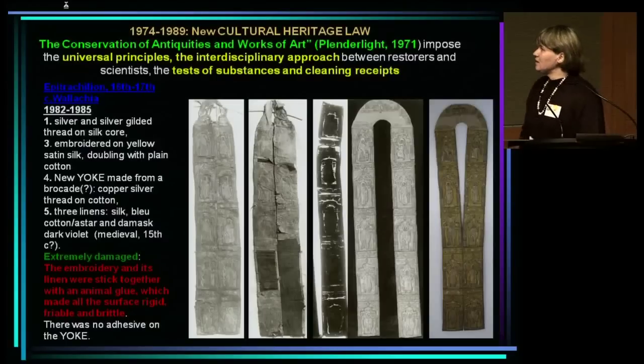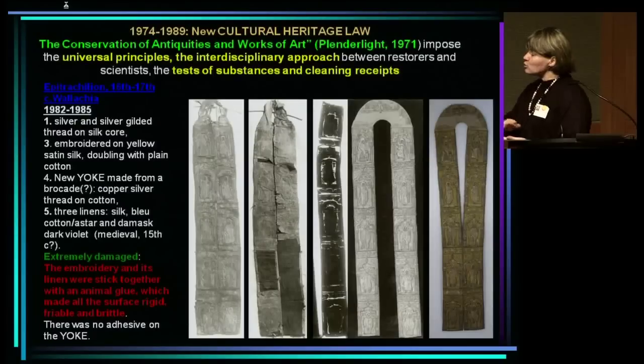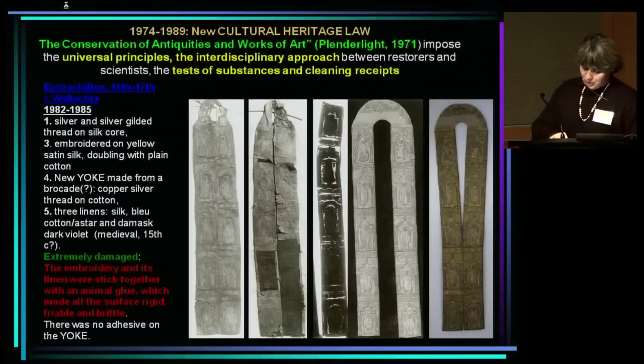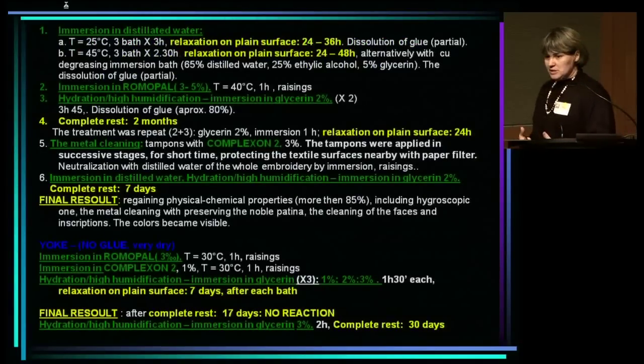So this is a piece that I told you about, where we tried rinsing with temperature in order to clean it. It was a liturgical object, an epitrachilion from the 17th century, which was extremely brittle, because they used an adhesive to keep in place all the three original linings and the embroidery. And it was animal glue, glue made of, I don't know what, because it wasn't possible to determine that. But we had to choose some recipes to clean it.